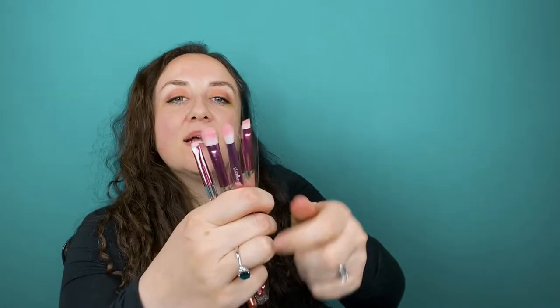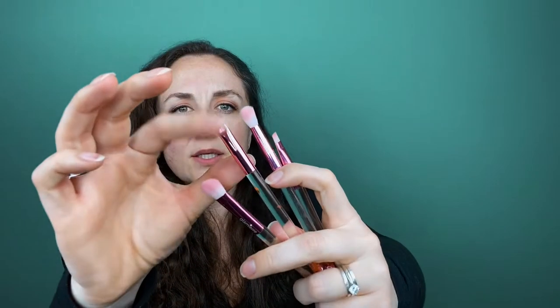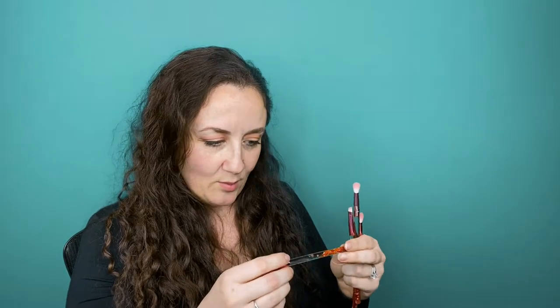So this has four brushes and this is what they look like. I'm definitely keeping these for myself. This one's pretty rigid. This one's softer, like a blending brush. And then we have two, I always call these precision brushes. I don't know if that's what they're called, but you can do the under eye and then a slanted precision brush. Is that right? I don't know what that's called. So anyway, I do like it when brushes are labeled and these aren't labeled. But I am excited about this. So far this is a 1 out of 5 on this box.